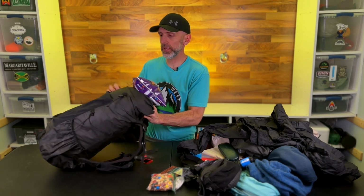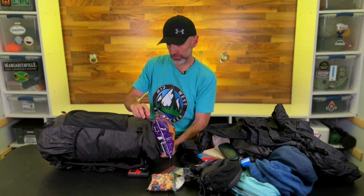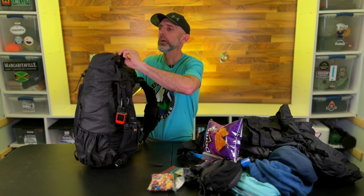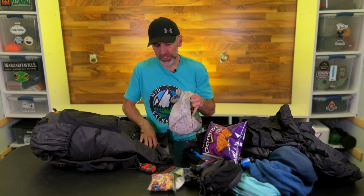So let's move inside. You can see on top, I have my Doritos bag. Okay, so I would have enough room in this backpack to put that Doritos bag in if I really wanted to. Like I said, this is a 38 liter. I could probably get by with a 35 liter backpack. But I'm going to keep it on the outside because that way I remember it's on there and I don't crush it before I start backpacking. In the car, I'll be gentle with it.